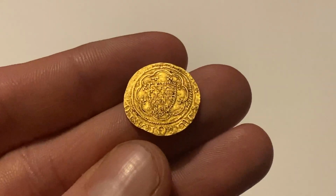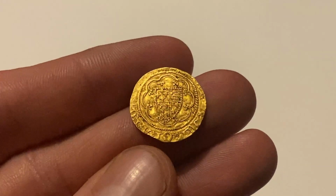I had to go for a bit of a lie down. It's all been a bit too much. First ever gold hammered coin, after a weekend sleeping in a tiny tent, finding absolutely nothing really. Oh, what a feeling. Amazing. And here is the coin.